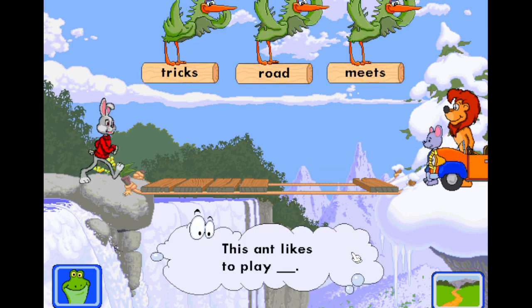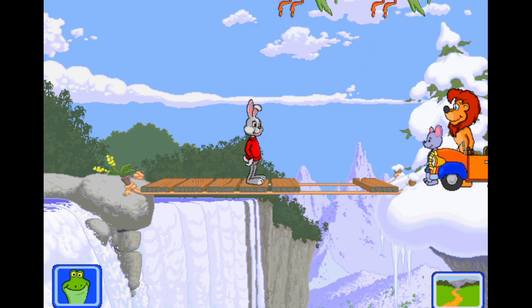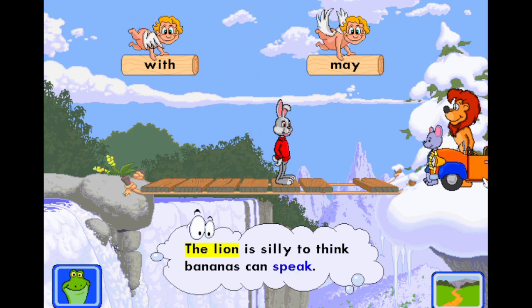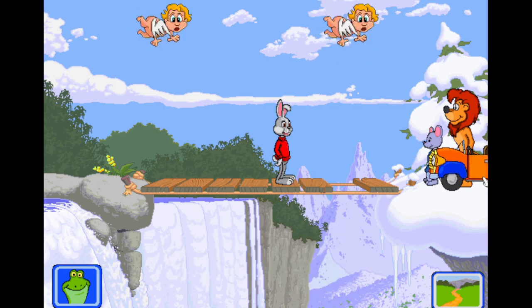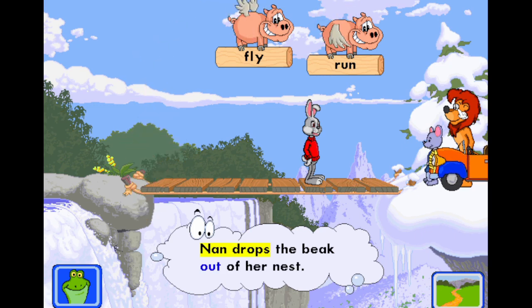Tricks. This ant likes to play tricks. Speak. The lion is silly to think bananas can speak. Out. Nan drops the beak out of her nest.